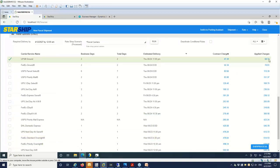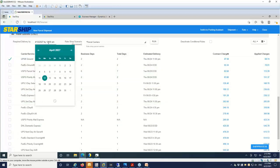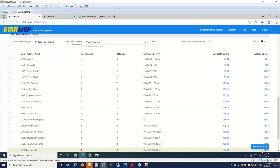StarShip will automatically rate these, or rank them in the order of least expensive to most expensive. You can also sort here by transit time and the total number of days it'll take to get there. We can also map over a date and time when it needs to be there by, and we can filter out any of the services that won't make your transit time. We'll go ahead and stick with the UPS service that came over from GP.